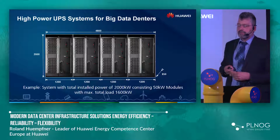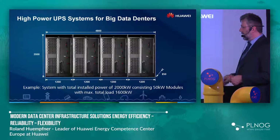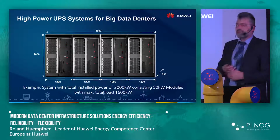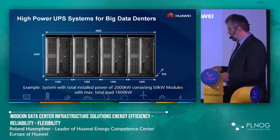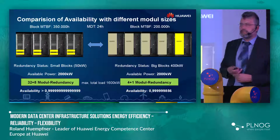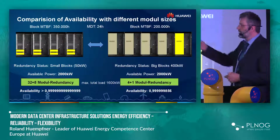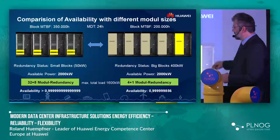So, for example, if you want to use this module in a high-power data center, here is an array. Let's say we go with 4 times 500 kilowatt, and my maximum load is 1,600 kilowatt on this system, and I base it on the 50 kilowatt module just shown. When I compare it with a traditional monoblock system, I have in each cabinet 2 modules redundant, and in a monolithic system, I just have 1 redundant.